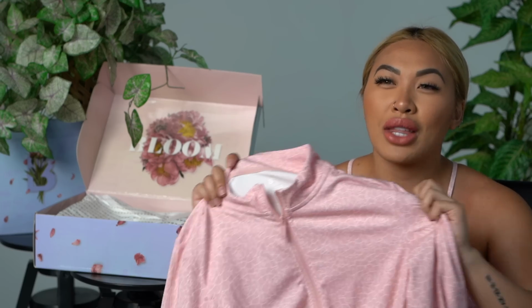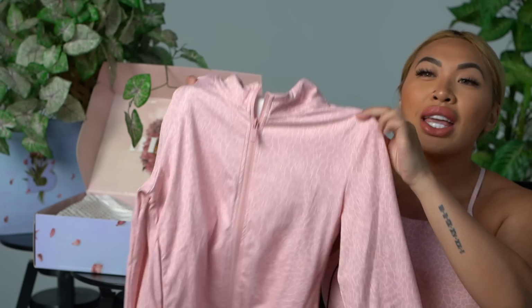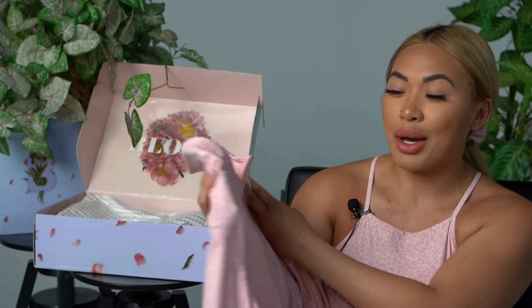I think this is really good for just running errands if it's not too hot. The energy fabric is decent at being sweat wicking, but it's definitely not anything like some of their performance fabrics like the Elysium fabric. I don't think this is something you would want to wear if you're getting super sweaty, but I do think it's great if it's a little bit of a breezy day or something like that. So again, this is the green thumb crop.